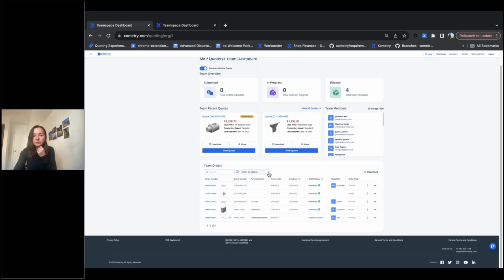You can also filter this order table depending on the status. My team doesn't have a lot of orders, so there are only 2 statuses associated with all the orders that have been placed. They have been either delivered or canceled.